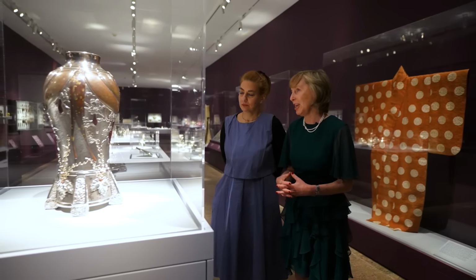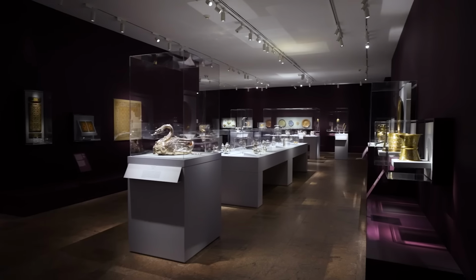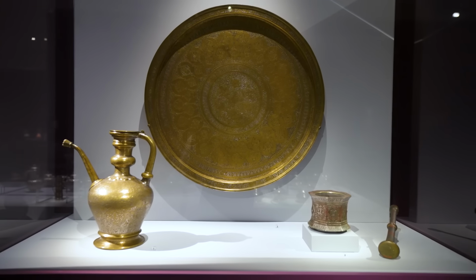To bring this exhibition into being required an incredibly large team to support that work. Deniz Beyazit is a curator of Islamic art here at the Met, and she brought her expertise to bear in considering Moore's collecting in the world of Islamic art.